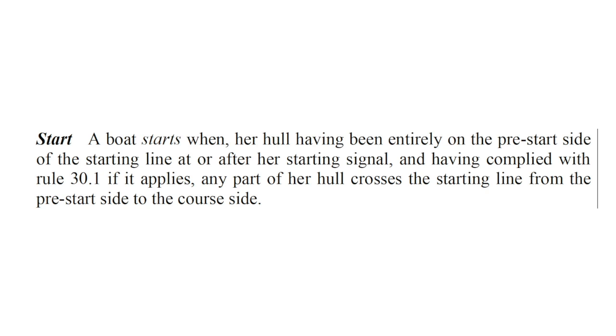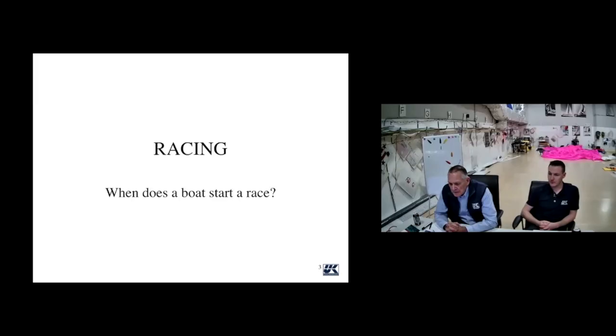It's when the first part of your hull reaches or crosses the starting line from the pre-start side of the line. It's the hull now, not your equipment. This is actually one of the major things in the new rules: it's part of your hull crossing the starting line and the finish line.